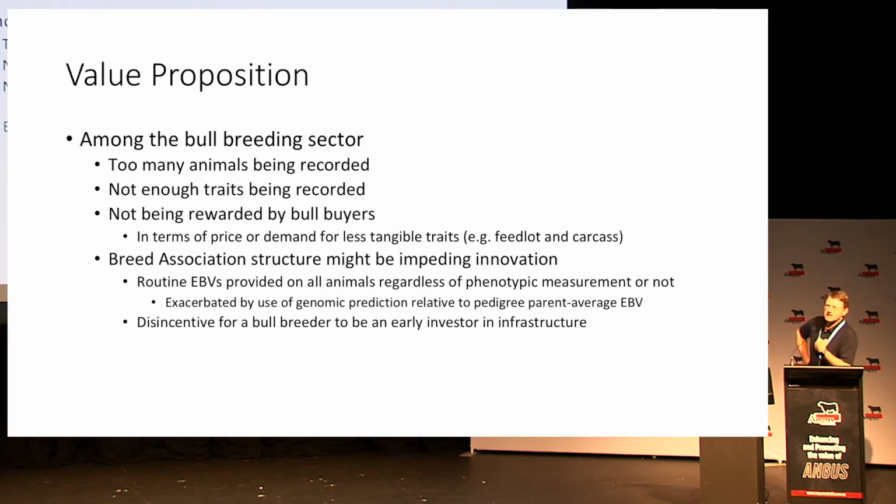Well, unfortunately, if you're part of the breed association, their feed intake data goes through the breed association analysis. It gets used in genomic prediction like single step, and everybody else in the whole industry suddenly gets an EBV for feed intake, even though they didn't invest a cent in the GrowSafe system or the testing of the animals that that particular individual breeder did.